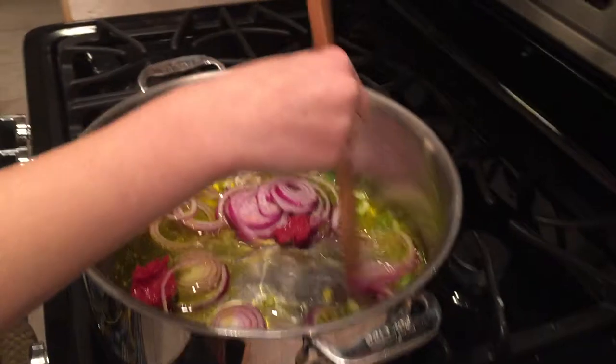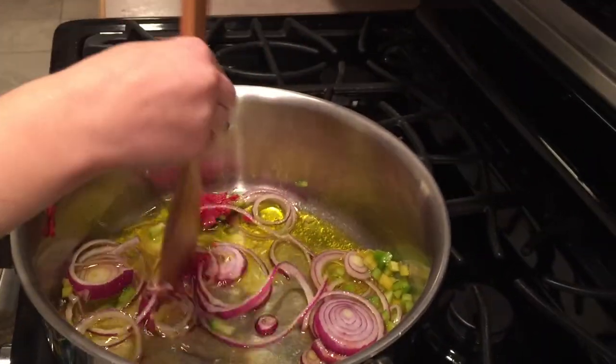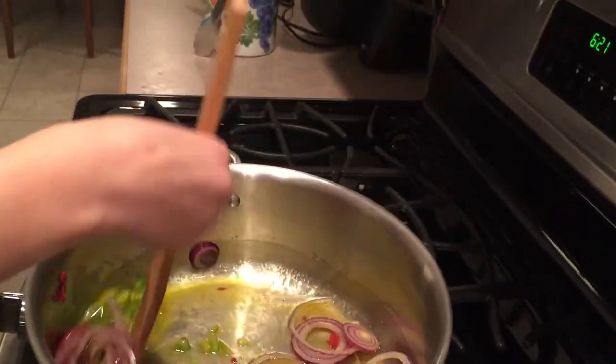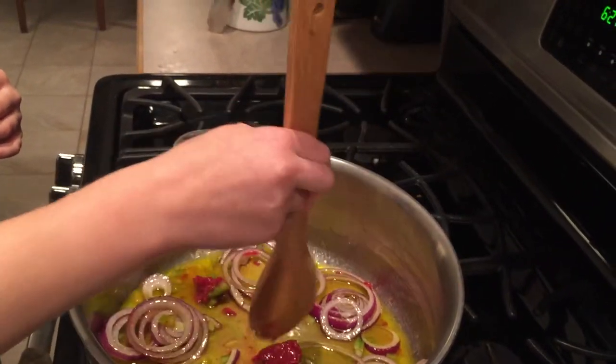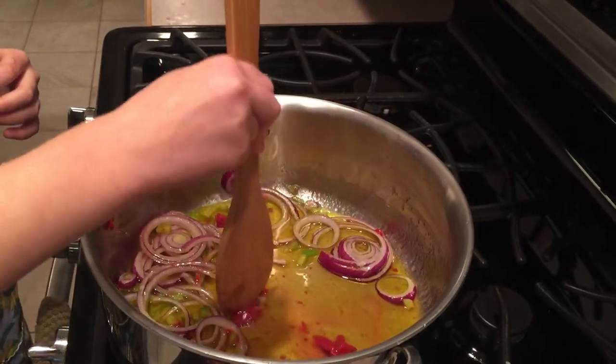Now you stir it for a couple seconds, like probably 10 seconds. So make sure, just stir it until it's all mixed together, like the tomato paste, it's kind of liquidy.